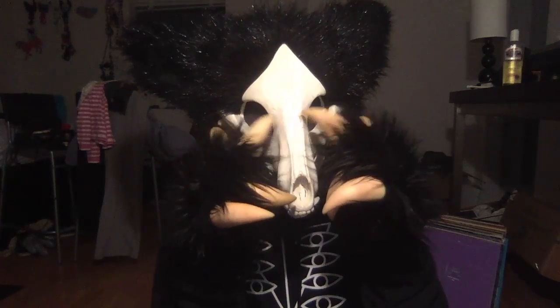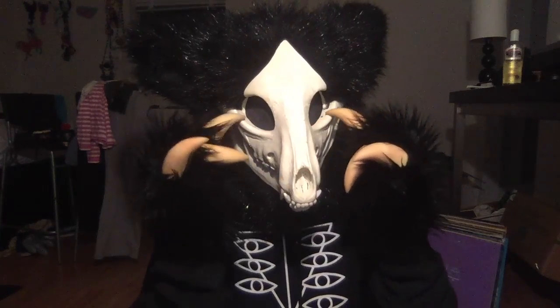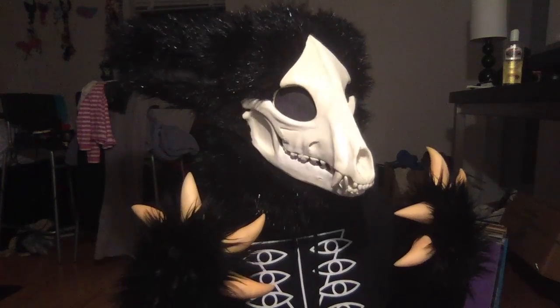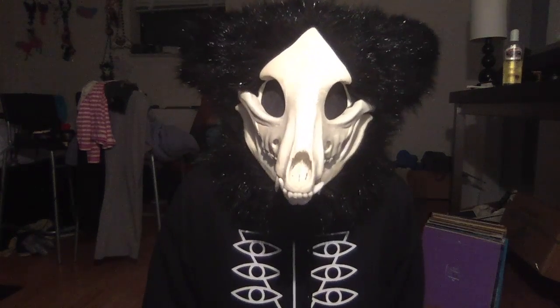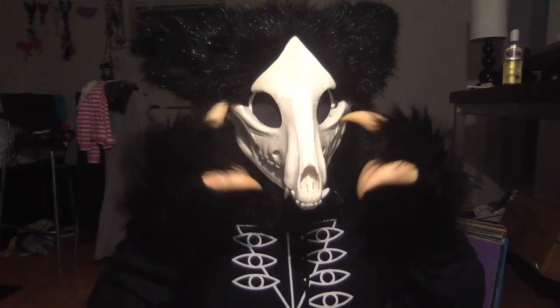Now, Heli normally has a light positioned right here that can illuminate the lower jaw and some of the eye crevices. I need new batteries for it, so at the moment, this beautiful spooky babe does not light up. But normally she does. Some really great innovations of this that I've seen are people using traditional LED strips.